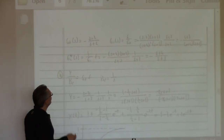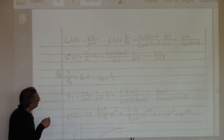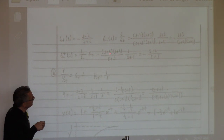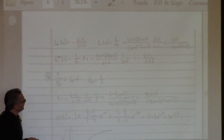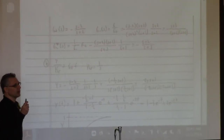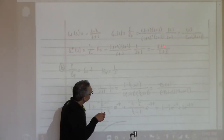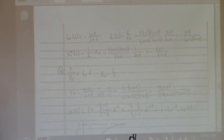Okay. Then to form the IMC controller, you might recall it's 1 over the G minus times the F. There's the G minus. There's the F. And dare I say, genius strikes once more, as we can cancel the S plus 1s, and we come up with this simple thing, minus S plus 2 over S plus 3. All right.